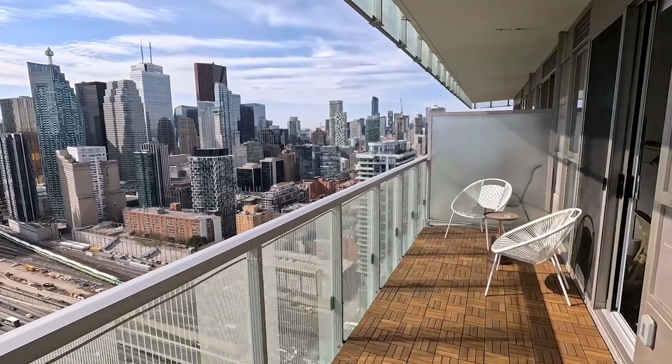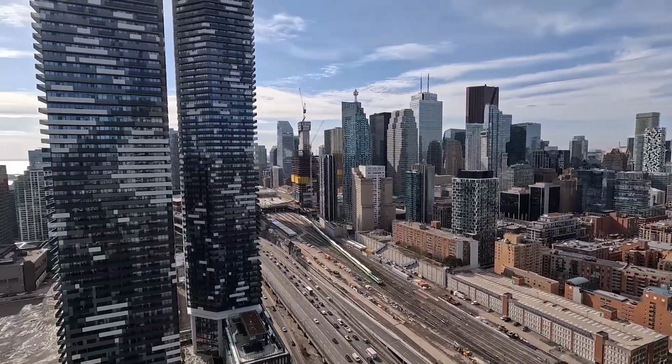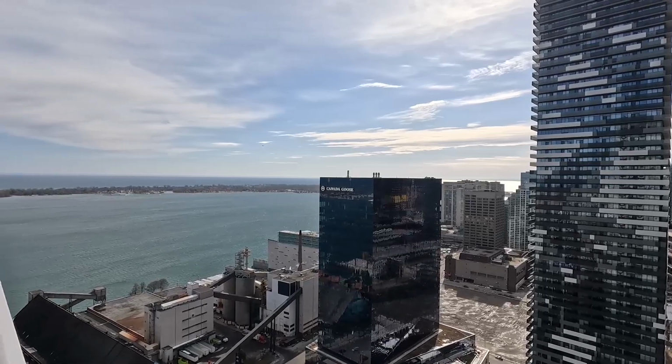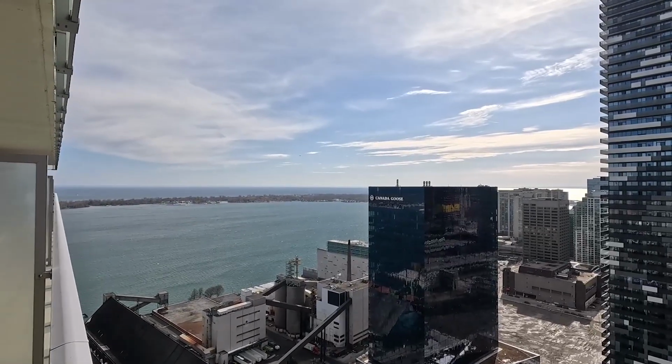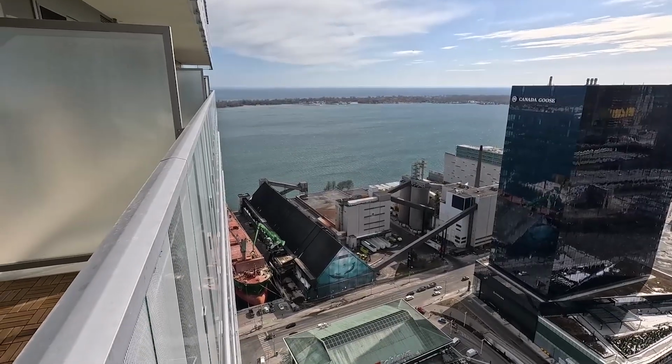And here is the money shot, this awesome balcony with this excellent view of downtown Toronto. It's a west-facing view, like I mentioned, so with the southwest over here, you do get a little bit of lake. You can see the Toronto Islands there in the distance. You can see some of the Redpath Sugar Factory. There's a boat being unloaded right now.